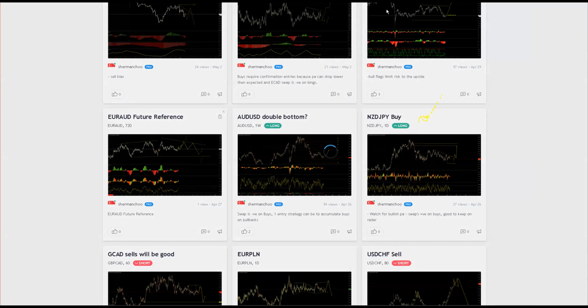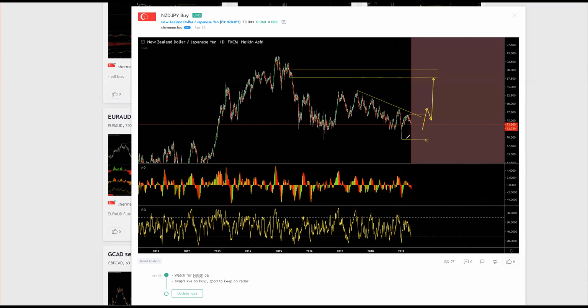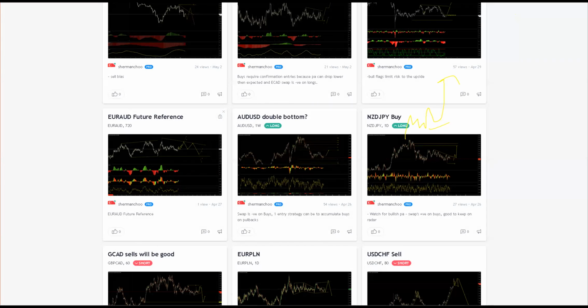Kiwi yen, what's Kiwi yen? I like Kiwi yen to the upside simply because its swap is positive. What I'm hoping for is that it makes something complex, breaks out, pulls back, and then goes. So this is the one I'm looking for in the next months to come. All right, it would be a very good trade.